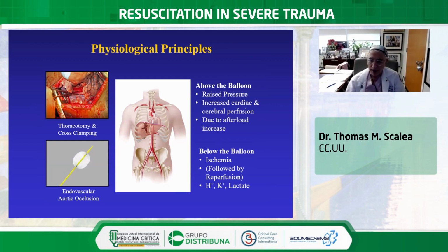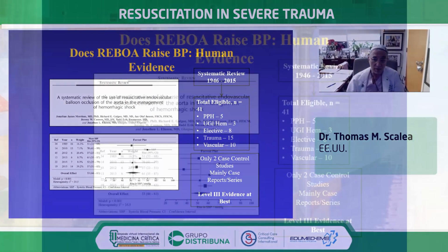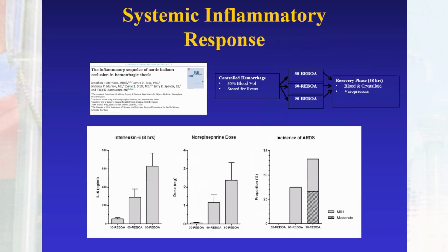Above the balloon, you raise blood pressure, you increase cardiac and cerebral perfusion. And this is obviously because there is an afterload increase. But below the balloon, you pay the price because anything below the balloon develops ischemia. Does it really raise blood pressure? The available data, this a review article, suggests that the answer is yes, though the evidence is not great.